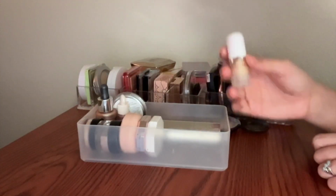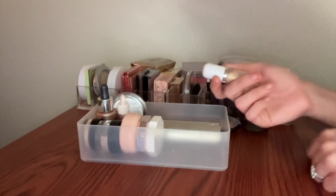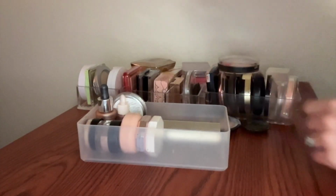I feel like there's not that much I can say about the liquid highlighters that make them different from each other. It's smooth, it's shiny, that's what I want it to be.